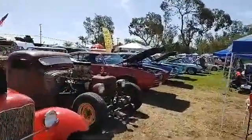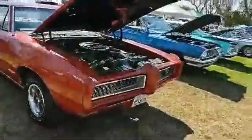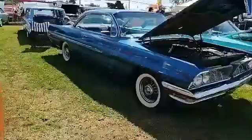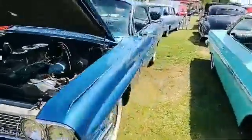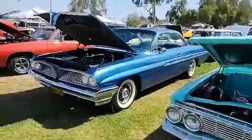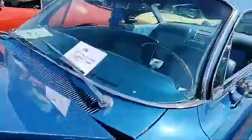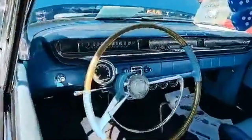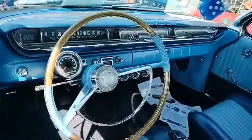Maybe did I not go down this row? Because I've seen this, I think it's a 61 or a 62 8-lug Catalina bubble top, tri-power. I believe this car is pretty much original. And you've got the corresponding Chevy right next to it. So I'm going to get both of them. And this one is a 61. And just check out the interior. GM just was hitting on all cylinders when they did this series, the 61 and 62s.